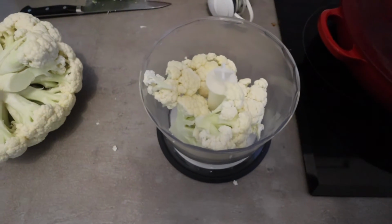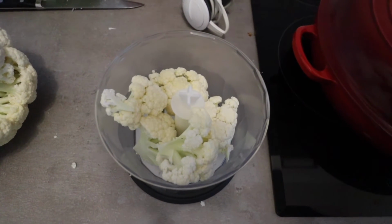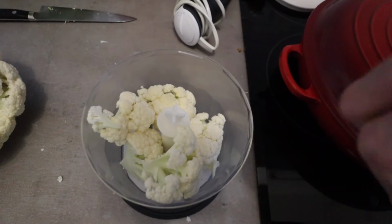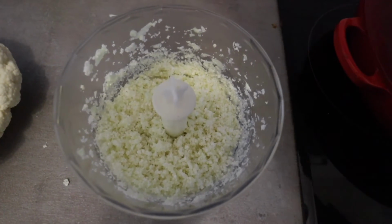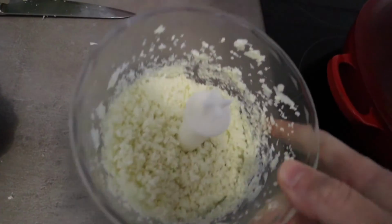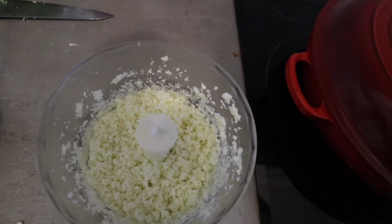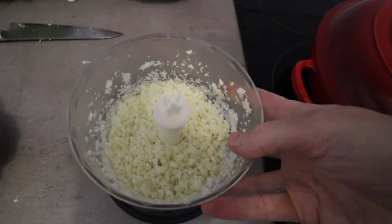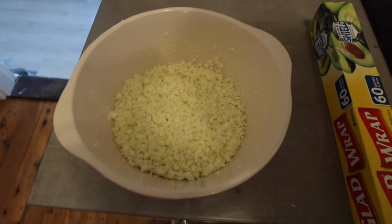I just use our little mini food processor for our stick blender. Just put a few florets in there and blitz it up, and I'll show you the consistency you want to get when you blitz it. I just pulse it a few times until it looks like cauliflower rice and there's no big chunky bits of cauliflower in there. I'm going to probably need to do a couple of batches because we need some for dinner and also some for tomorrow night's dinner. That's enough for what I need.